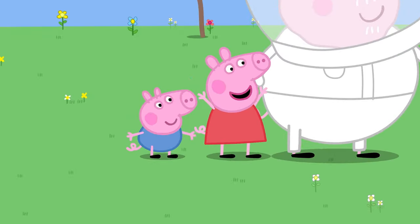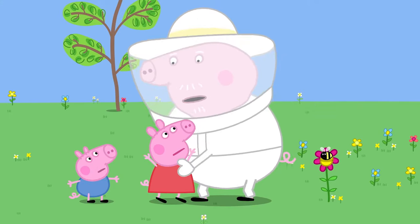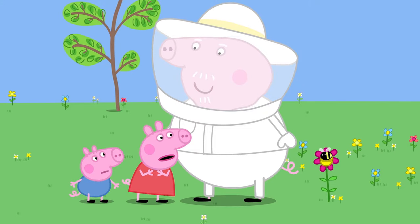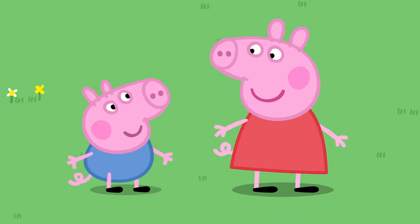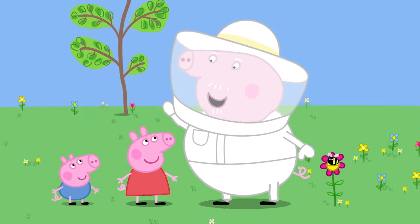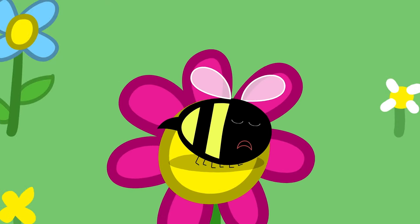Thank you for helping the flowers, little bee. Careful, Peppa. You mustn't touch the bumblebee. But why, Grandpa? It's so fuzzy and cute. Because you're very big and the bee is very small. So it might be a bit scared. And bees can sometimes sting when they're scared.